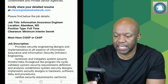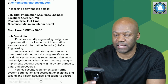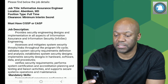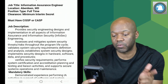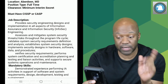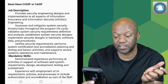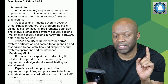You're going to assess and mitigate system security threats throughout the program's life cycle. You're going to validate system security requirements, definitions, and you're going to do an analysis. You're going to establish system security designs, implement security designs for hardware, software, and data. The job description verifies security requirements, performs system certification and accreditation. They mean A&A type stuff. They don't call it certification and accreditation anymore, but that's besides the point. Planning and testing and liaison activities.